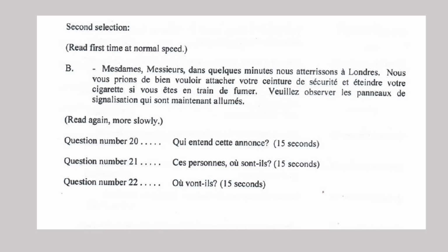Question number 21. Où sont ces personnes? Obviously, because I've already said that we are landing, so it has to be en avion. On the plane, okay? It cannot be en voiture, in a car. It cannot be dans un train, on a train, or au bureau, at the office. Cannot be that. It has to be A.